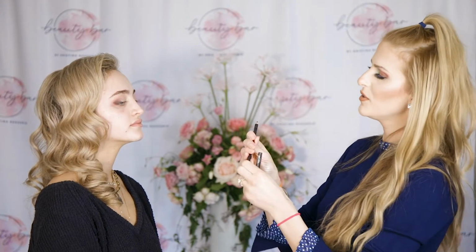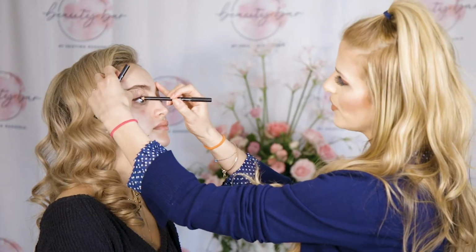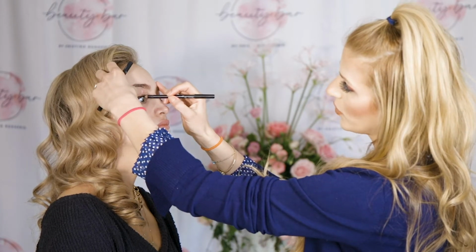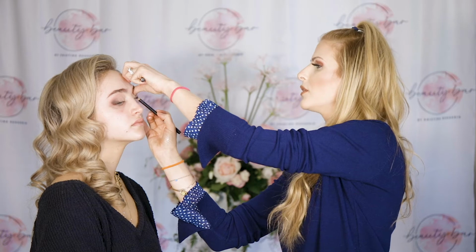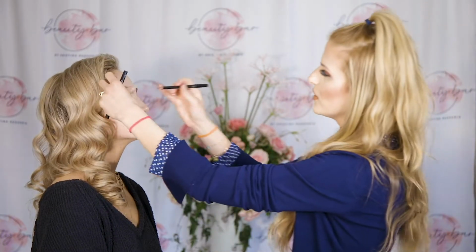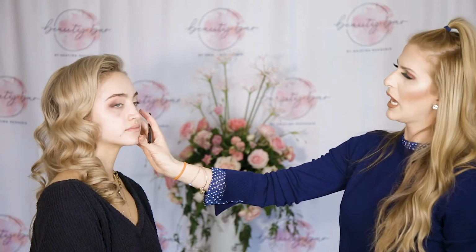All right, so another important thing for brides is to make sure that your eyes are defined. I feel like a lot of people do not think of this. You want to get into that lash line and make sure you cover up that top waterline. You want to make sure that's blacked out. This is a technique that I learned a long time ago from Laura Mercier. This just made her eyes, especially because they're light, pop a lot more. Now we're gonna do some liquid liner.